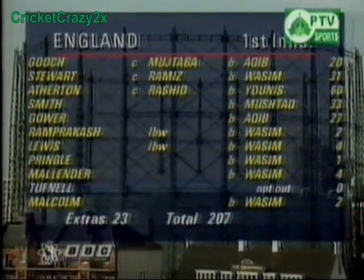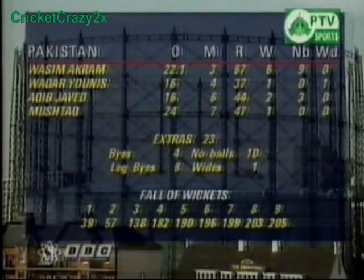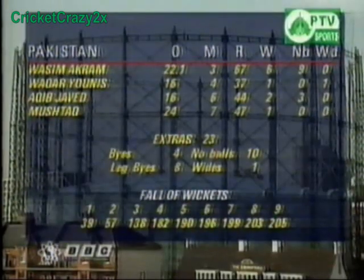By no means enough runs for England on what was a wonderful batting pitch, one of the best you could find anywhere, and a fast outfield. They managed just 207. The top part got a start all the way along, the rest just disintegrated against some splendid bowling, and those bowling figures shown with Wasim Akram and Waqar Younis, Aqib Javed, they're all heroes, and Mushtaq, I thought, bowled superbly. A great performance.